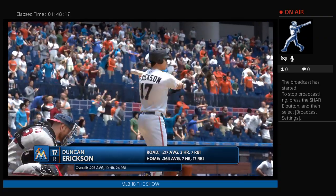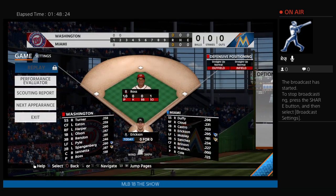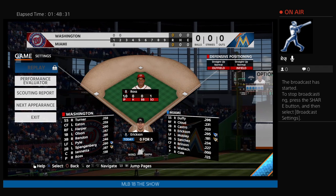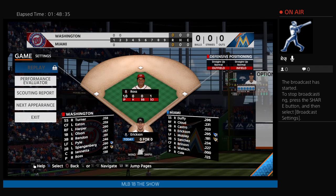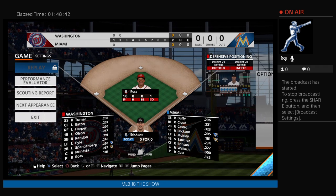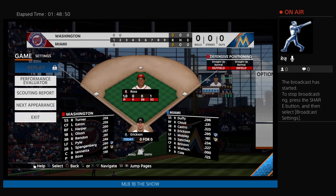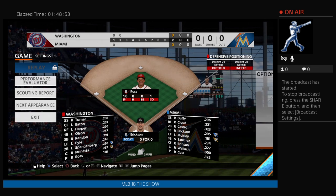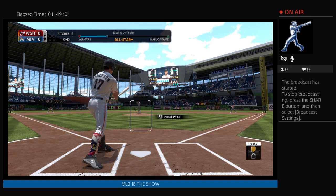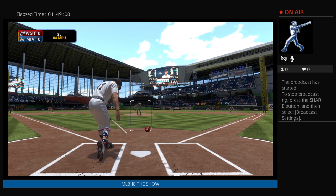Standing in, Duncan Erickson, and he really thrives in the batter's box here at home. Something to keep an eye on in this one. First pitch of the at-bat. Couldn't wait back, a swing and a miss.